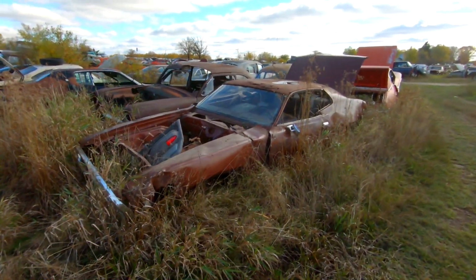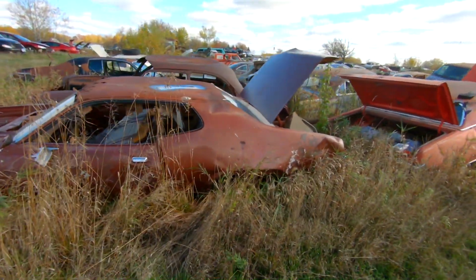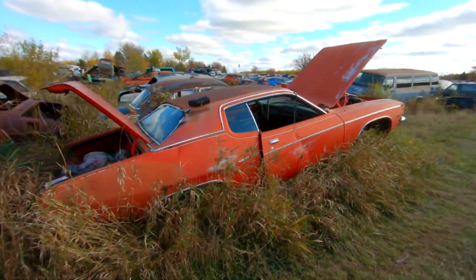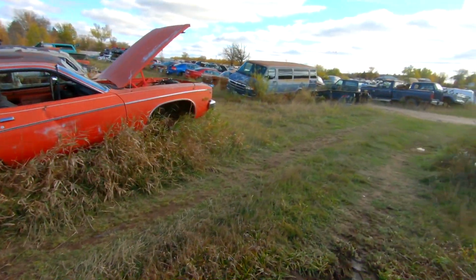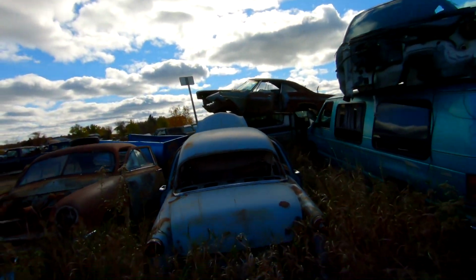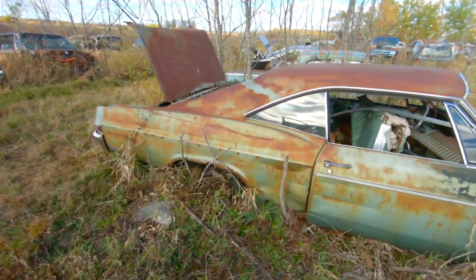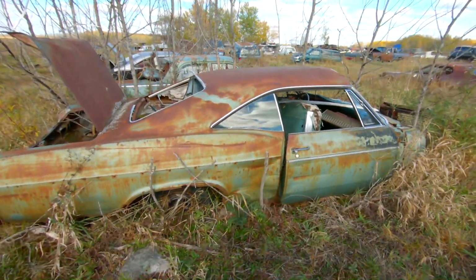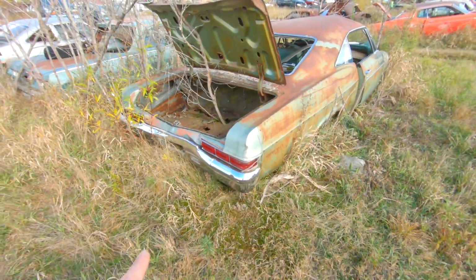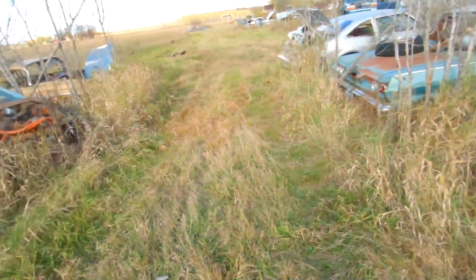There's a Mopar product. 71 through 73, I believe. Fastback Impala sitting on top of a Ford truck. Another two-door hardtop. This is 66. The taillights, that's 66 only. In 65, there were 3 round taillights.